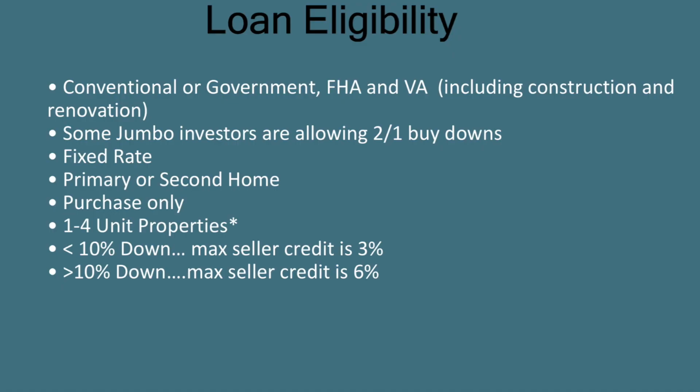So what are the eligibility requirements for rate buydowns? Well, typically we see it with conventional loans. Now they can include government, which is FHA, VA. Construction loans and renovation loans are allowed. Sometimes we see it with jumbo, a 2-to-1. It depends on who your lender is. Typically they need to be a fixed rate mortgage with a primary or secondary residence and between 1 to 4 units on the property.